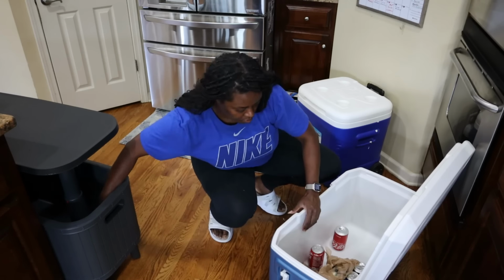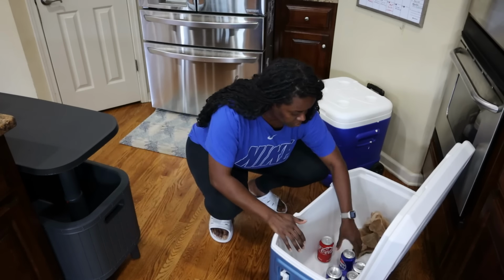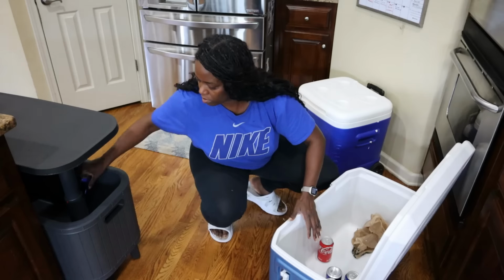And so here I'm just emptying the coolers. We had emptied all of the coolers, like the ice and the water in the coolers.